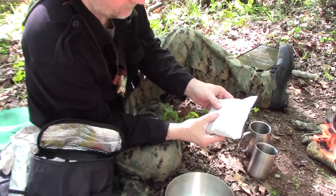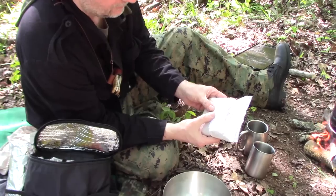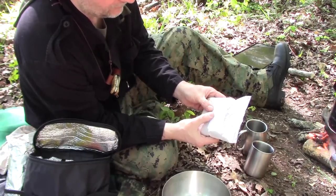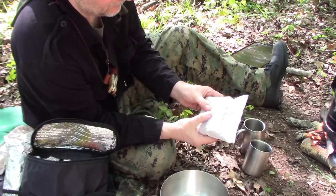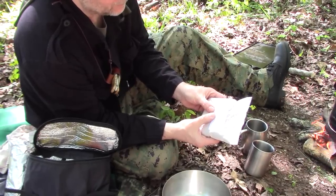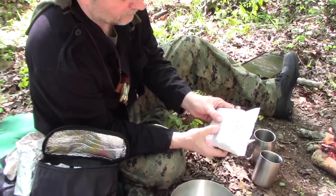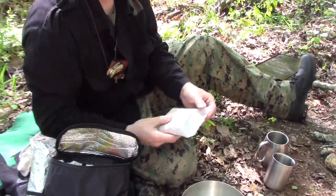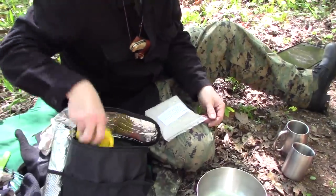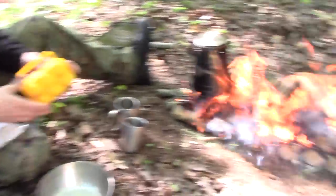All right, this says beat 2 eggs and 3 tablespoons of oil in a mixing bowl. Add 1 1/3 cups of milk and then add contents of mixed package. Stir only until smooth. Let stand for 5 minutes, but do not restir. Cook on a lightly oiled griddle. All right, so 2 eggs and 3 tablespoons of oil.